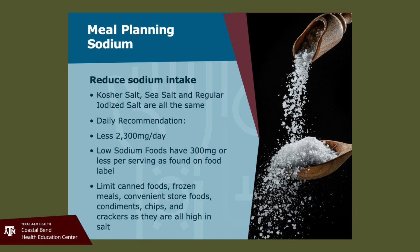One of the best ways to reduce sodium in the diet is to limit your consumption of prepared foods like canned foods, frozen dinners, food from convenience stores, and snacks like chips and crackers. If you would like to include some of these in your meal plan, make sure you look for ones with a green ribbon marked as lower sodium.